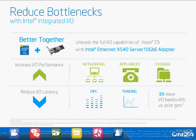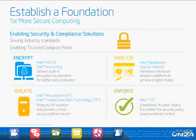Moving along, let's talk about security. We talk about establishing a foundation for secure computing through what's really a three-legged stool. First, we have AES-NI. These are encryption instructions that are built into the processor. And on the next slide, you'll see the fantastic results that AES-NI delivers. So first, we enable better encryption, more performance in data encryption than there has been available in the past. And that opens doors to doing things like whole disk encryption or getting better performance on SSL encryption than previous generation servers could do.